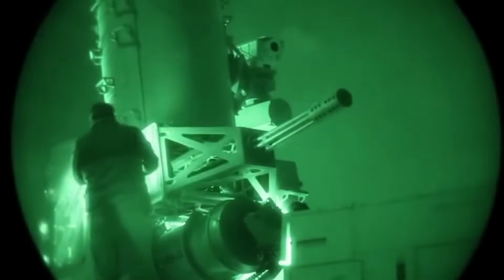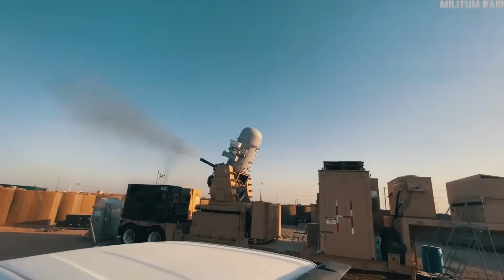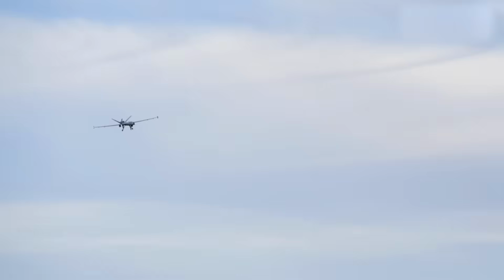Communication is another important part of the system. It is designed to work as part of a larger network by sharing data with other defense systems, allowing for better coordination on the battlefield. This approach means that even if one system misses the targets, another one can step in to destroy them. The system can communicate with ground-based radars, air defense systems, and even drones. This integration allows it to share information about threats and coordinate responses effectively.